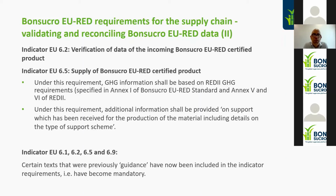The second thing which has changed for both indicator 6.2 and 6.5 is that under this requirement, additional information shall be provided on support which has been received for the production of the material, including details on the type of support scheme. In other words, if there are subsidies, in particular EU subsidies or subsidies from member states for the production of sugarcane or sugar-derived products. I don't know how likely that is, but if that is the case, then information on that kind of support shall be included in the documentation which accompanies the material through the supply chain, so on the notes or the other documentation which is transferred.